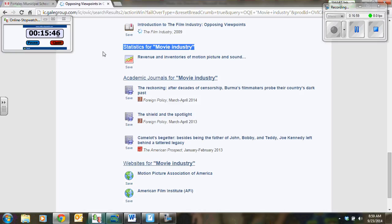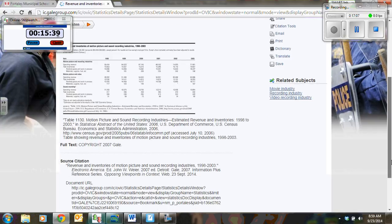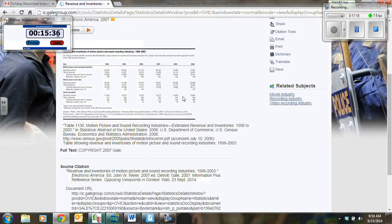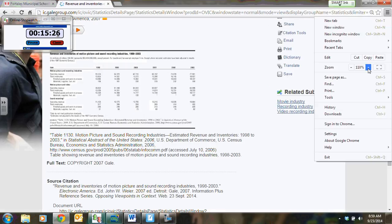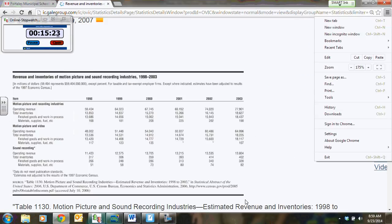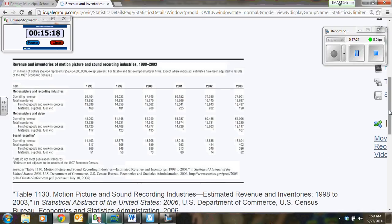So go ahead and click on revenue and inventories. Statistics are numbers. This shows a chart that lists operating revenue. Click on the 3 bars. If you look over here, this is showing how much people made in 1998, and it takes us all the way to 2003.